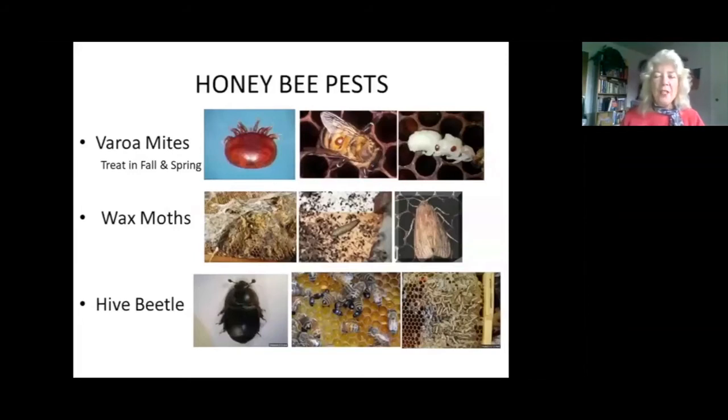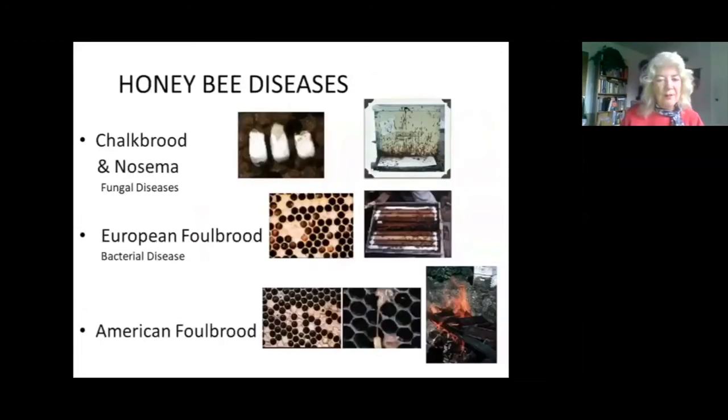That way you go into honey collecting period with mite-free, or almost mite-free. Now there are honeybee diseases. Most of them are not fatal, and most of them have been around in your grandfather's time too. There's chalk brood and nosema.